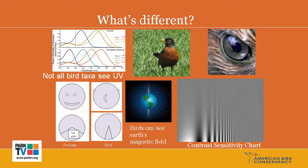And then if you look at that thing in the bottom right, that's the one area where humans actually see better than birds do. That's called contrast sensitivity. As we get older, our contrast sensitivity gets a little worse, our ability to distinguish between two things at a distance. From the same distance, we can see things more separately than birds can.